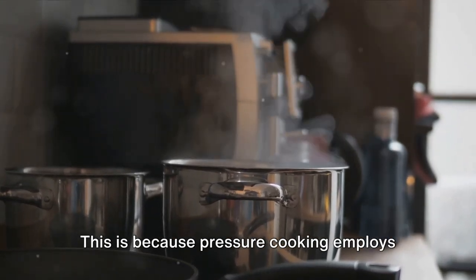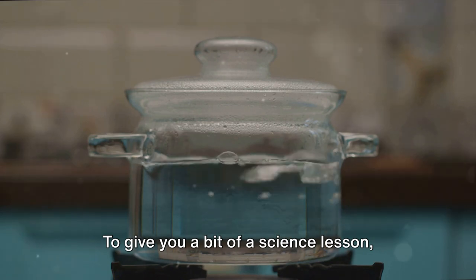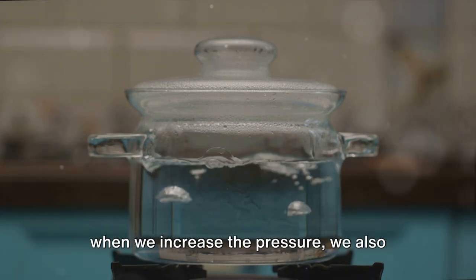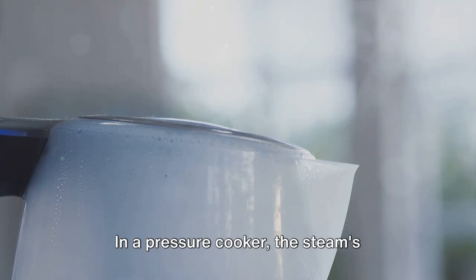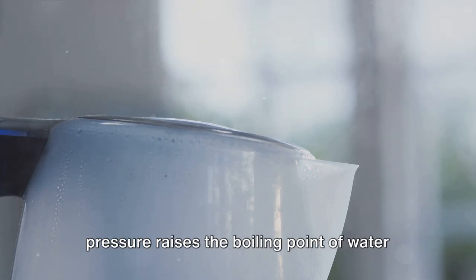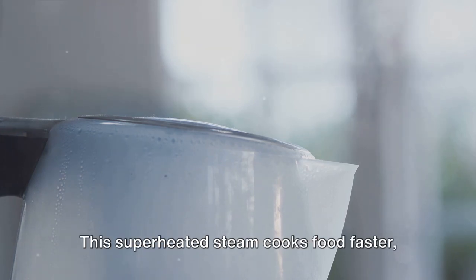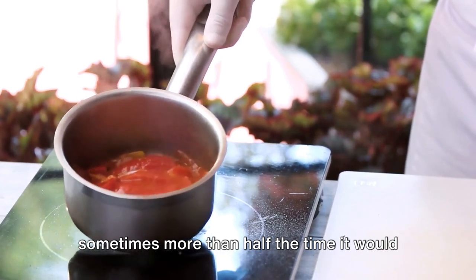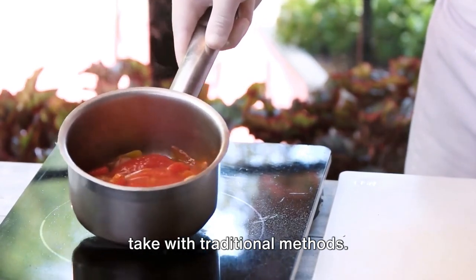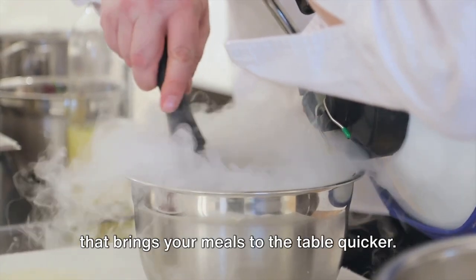This is because pressure cooking employs the power of steam pressure. To give you a bit of a science lesson, when we increase the pressure, we also increase the temperature at which water boils. In a pressure cooker, the steam's pressure raises the boiling point of water from 212 degrees Fahrenheit to about 250 degrees. This superheated steam cooks food faster, sometimes more than half the time it would take with traditional methods. So you see, it's not magic, but science that brings your meals to the table quicker.